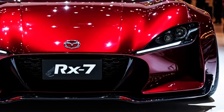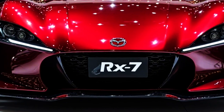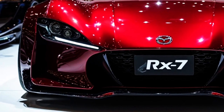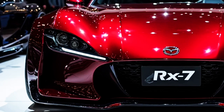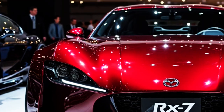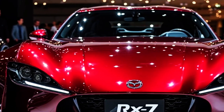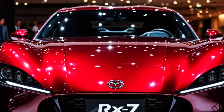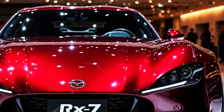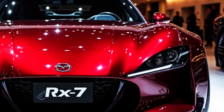The value proposition becomes even stronger when you consider that Mazda isn't just selling you a car, they're reviving a legend. The RX-7 is a cultural icon, a car that defined an era of Japanese sports cars and became a favorite among tuners, racers, and movie franchises. With its return, Mazda is giving enthusiasts something they've been waiting decades for, and they've done it without compromising on modern standards of efficiency, safety, and innovation.